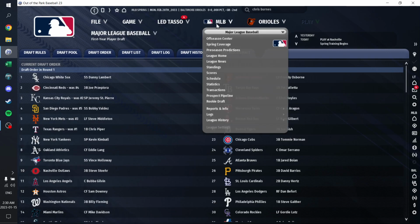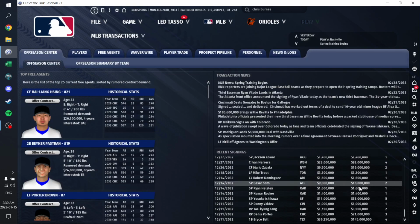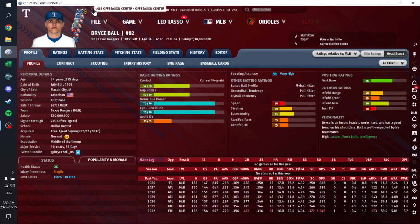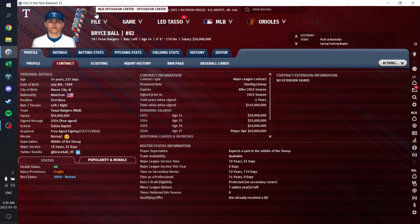So that's enough talking about future stuff. If we go back to the offseason center, you look at some of the contracts here. The offseason started with a pretty big bang, with Texas coming up with Bryce Ball. This guy had 60 home runs, pretty much like the real life Aaron Judge hitting free agency, where he almost went to San Fran and stayed with the Yankees in our league. Looks like Bryce Ball actually made the jump here after the 62 home run season.